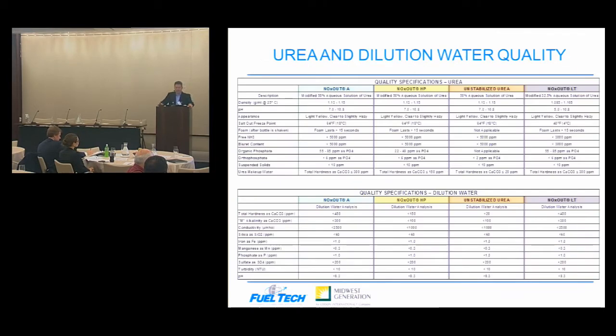This is just a slide to talk about the fact that Fuel Tech, we're very well versed in urea supply, unstabilized urea. We are not a urea supplier. First of all, let me clarify that. There's been a lot of misconceptions even over the many years that, well, if you're buying their SNCR system, you've got to buy the reagent. That's not how it goes.